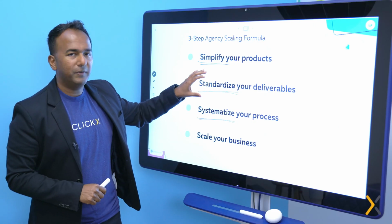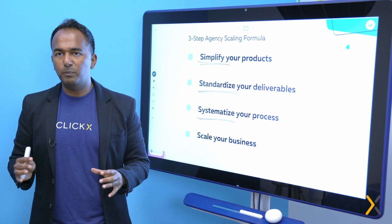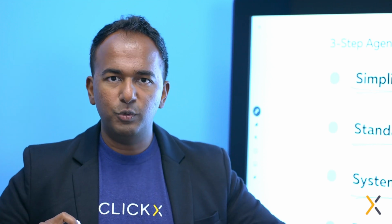Even if you can't figure out the standardization of your deliverables, that process is so important. In fact, that's probably the number one thing you should work on, because if you cannot put it into a process, a product should not exist.